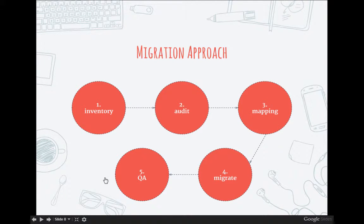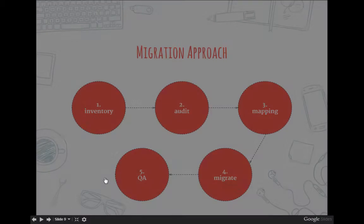But in either case, it doesn't really matter if it's big or small, purple or yellow, you're going to follow the same migration approach. You want to do an inventory of your content, you want to audit it, you want to map it to where it's going to go in your new system, actually move it there, and then review it. No matter what, those are the basic steps that you're going to follow, and we'll talk through these scenarios, what are the general processes, and then how specifically might they change for the two different large and small projects.